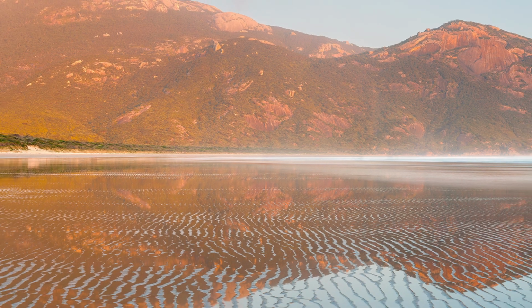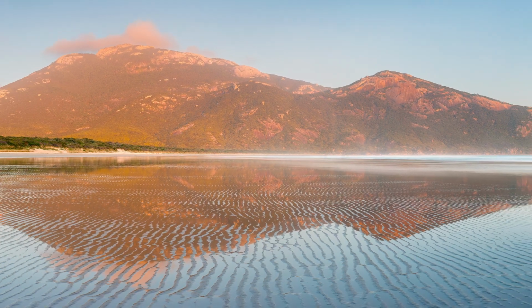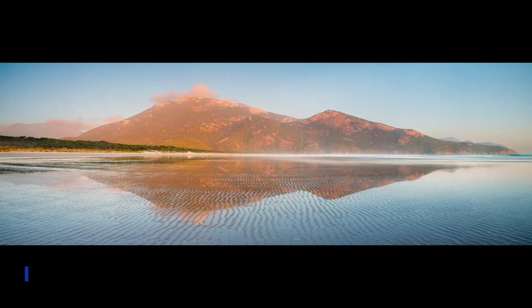So I love those ripples in the sand and the golden light on the mountains, but the lack of cloud has once again left me wanting more. Another one for the reshoot list.